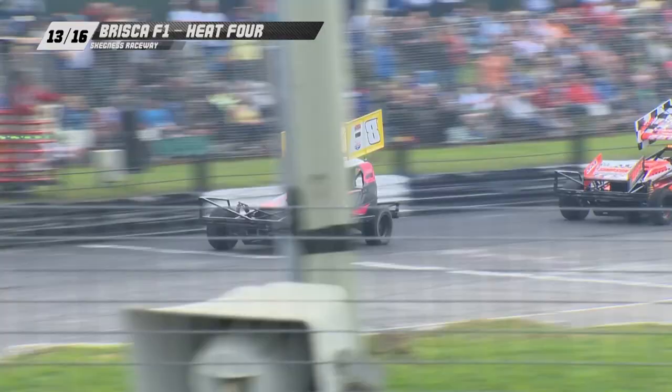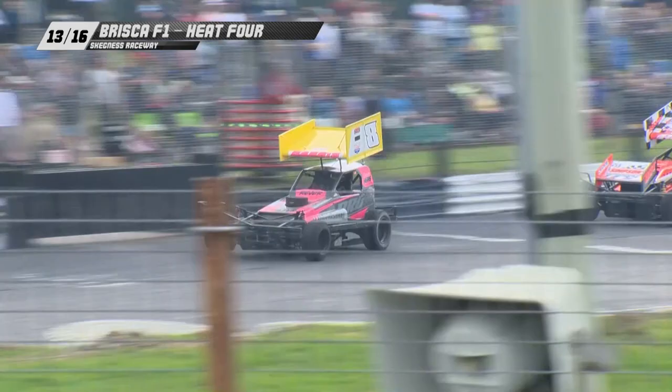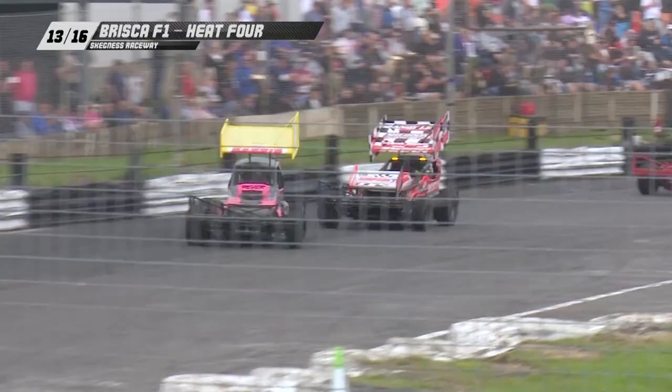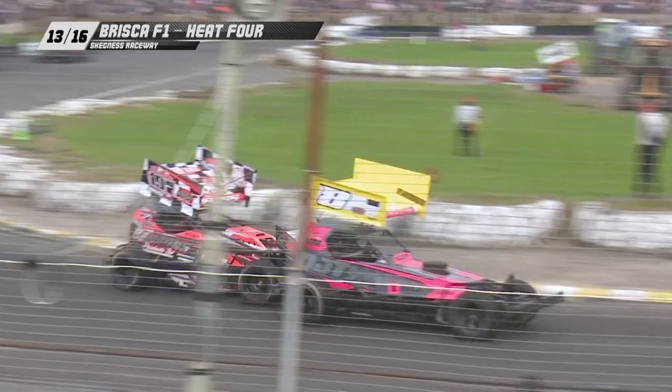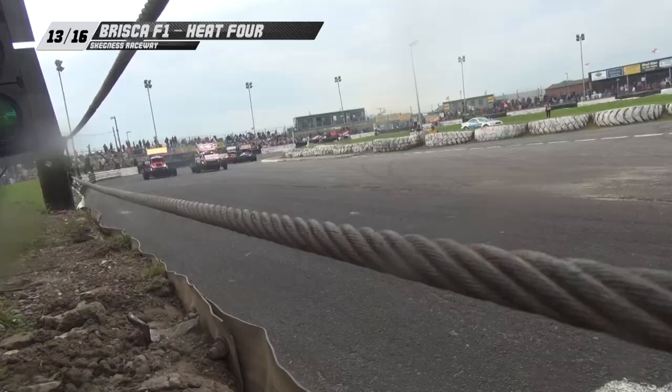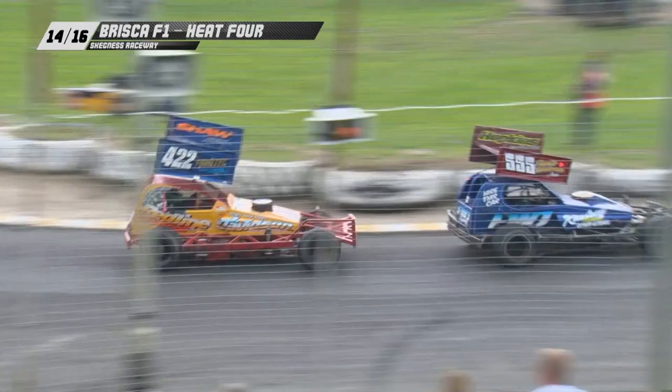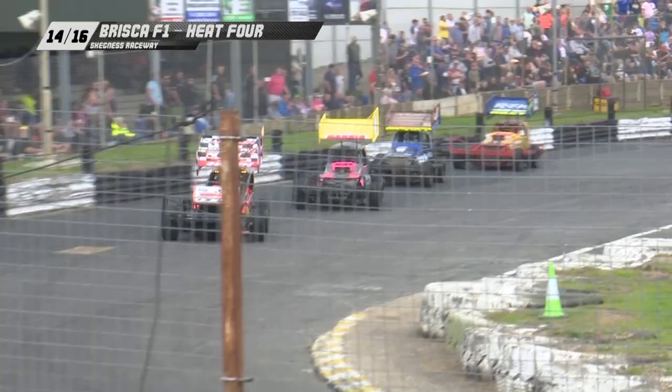Now Ryan Harrison ready to attack Catherine Harris for the lead of this race. He wants a double heat win. Make him the favourite going into the UK Open. He's already won the British here at Skegness, of course, this year. Catherine Harris just flicked a little bit sideways there. Tries again into turn four, Ryan Harrison. This time he's going through there side by side. He'll have the inside for turn one. Through goes the 197.